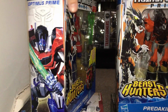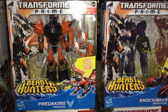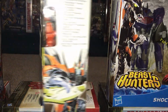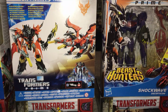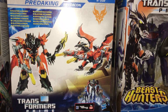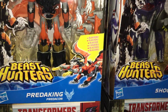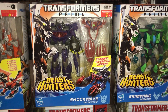So as I say, Predacons are now in the mix along with the Decepticons, and here is Predaking. And if we spin him round, we'll have a look at the back. You've got a nice, as I say, 2-headed dragon. So the Predacons were mainly like sort of beasts and animals, and again, nice moulds, nice new idea, really good idea, in fact, as I say, made for a lot of great toys, including these which you're going to see now. So here's Shockwave, again released by himself.